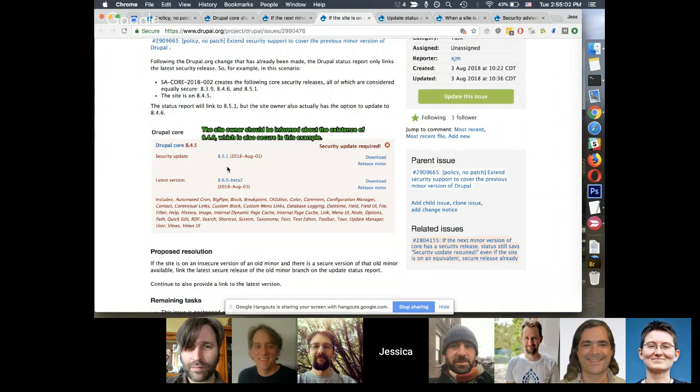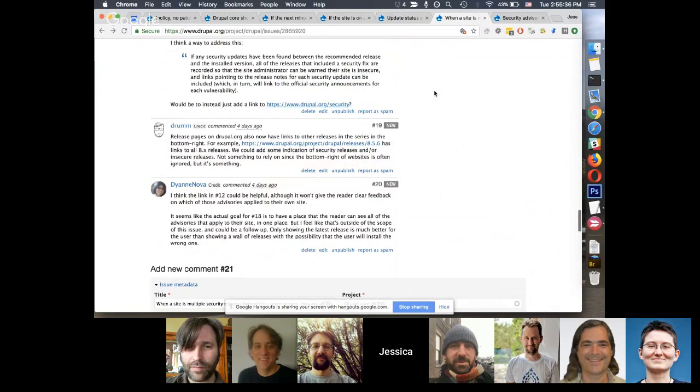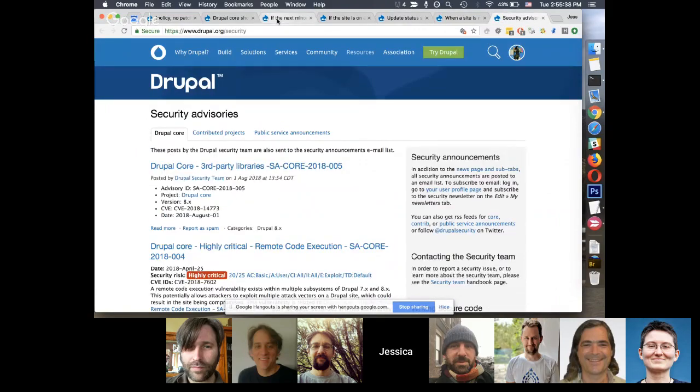So that's one of the things that I think we'd like to try to solve here: how to present to the user the information that there are these two security updates available to you, and pick one of them based on your needs. First step, get your site secure, get on 8.4.6. Next step, you're going to have to update to 8.5 eventually. Start planning and testing. This might take a little more work, which is a nice segue to another issue that's related to this. That's probably the last step for it.